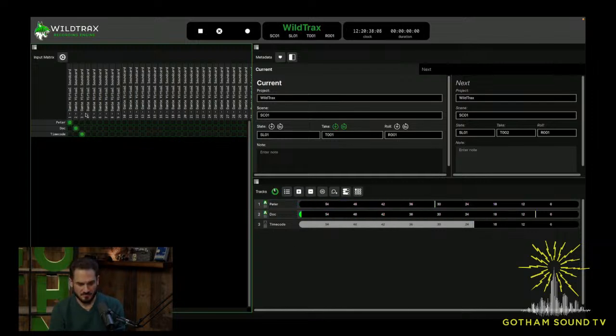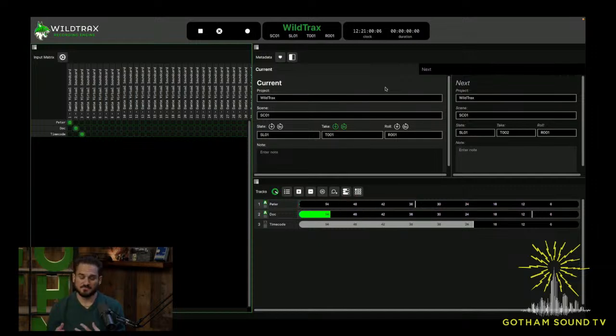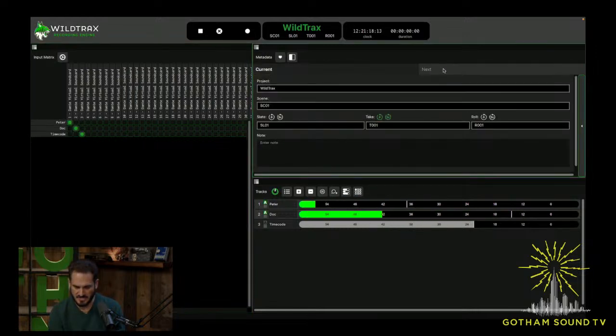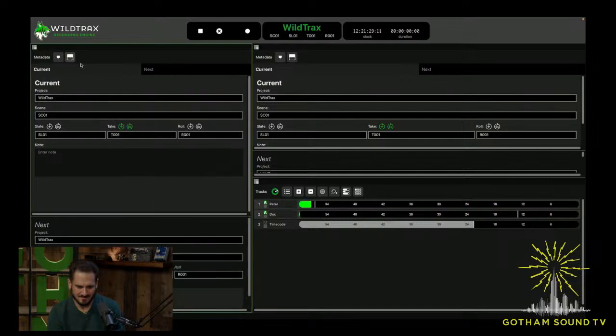So we have our inputs patched. We see our lovely meters bouncing, and we have our metadata panel up here. There are different ways to view this metadata panel. By default, you see it's split between current and next. Current being the take that you are about to record or that is currently being recorded, and next being the one after that. If you don't want to view the next, you can just drag this all the way over and just use current. And then you can use your tabs if you'd like, or you can view it as a split view. You can toggle that to be vertical, especially if you put the metadata panel over here. And we have split views.